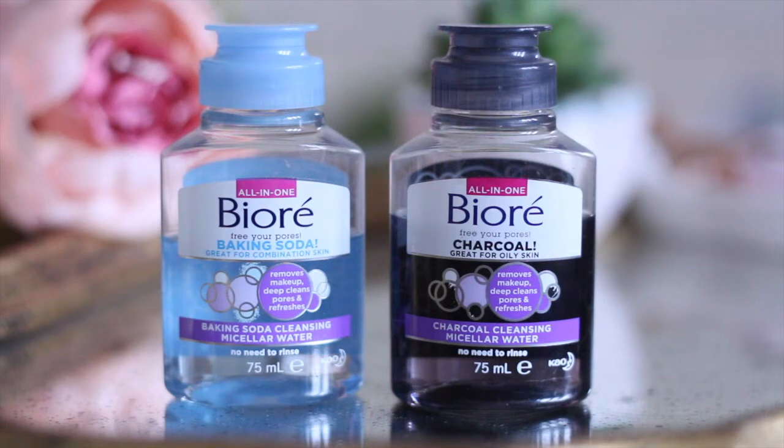soda cleansing water and is for combination skin and can remove makeup, including heavy makeup like your mascara and foundation, and is also supposed to rebalance the skin without over drying it out. It is oil free and pH balanced and is also hypoallergenic. What they say is no need to rinse, which surprises me.